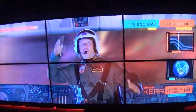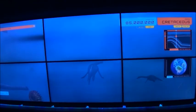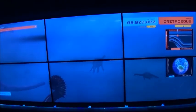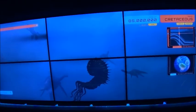30 or so million years are blowing by just like that. Colorado spends much of its time underwater. Those big swimming creatures are plesiosaurs. You'll also see some mosasaurs and sharks, as well as ammonites, relatives of the modern-day chambered nautilus.